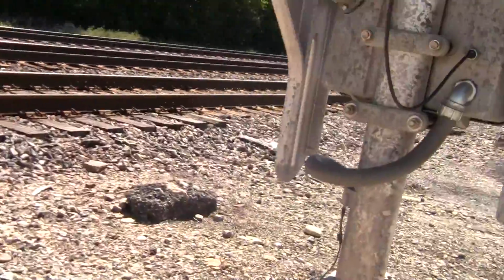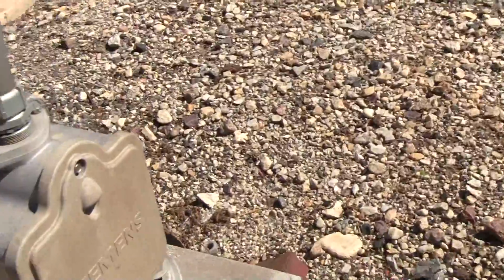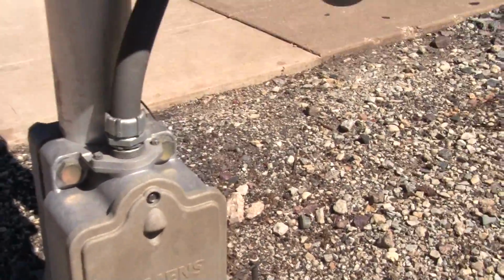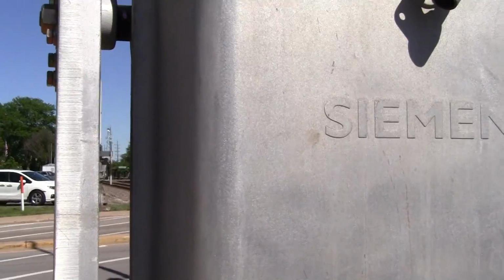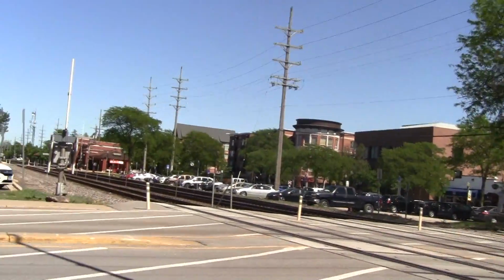Let's get on to this pedestrian gate. It has a Siemens base and a Siemens gate mechanism.